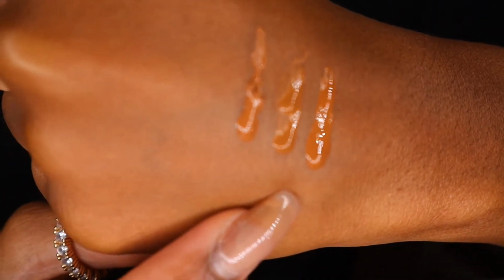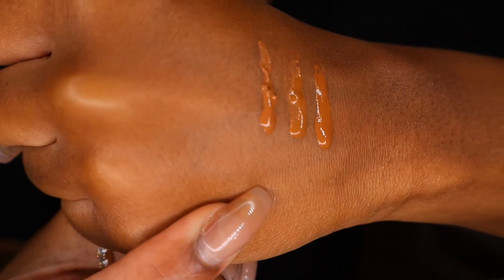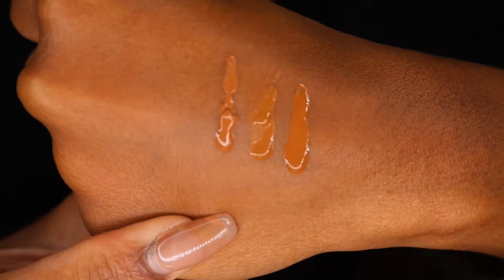But I feel like these two are just a little bit more perfect for my skin tone, especially during the summertime as far as undertone goes, because these two seem to be closer to each other, I guess because they're both matte, but they have a slightly more orange undertone to them. So I just wanted to show you guys what they all look like side by side.